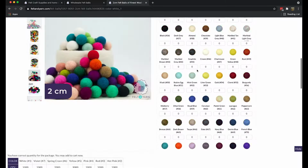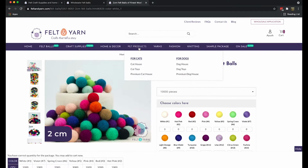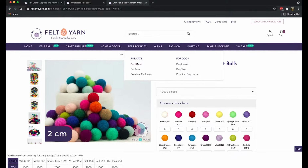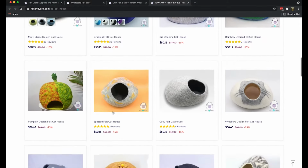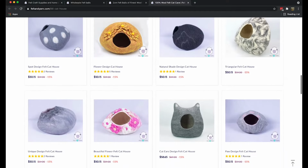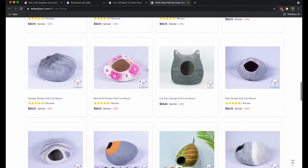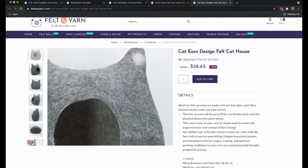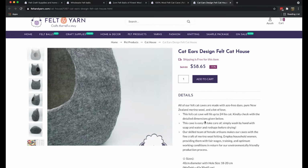So let's shop even more. I like to purchase something for my cat as well. Go to pet products for cats, cat house. We offer a variety of cat caves as well. So pick the one you like. Oh, I like this one. This seems nice. The color is nice as well. And I like the quality.